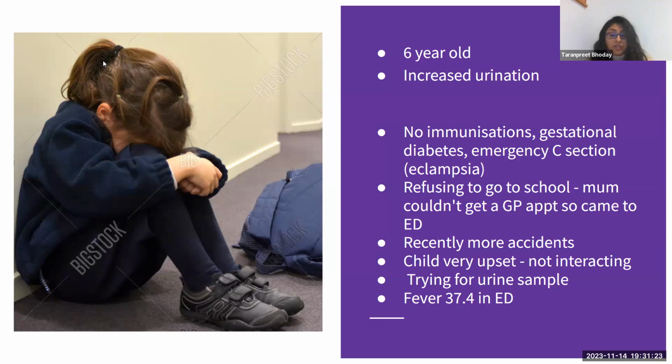We haven't got a urine sample yet, but we're trying for it. And the child's had a fever in ED. Who wants to guess what the most important comment I've written down there is from the history?